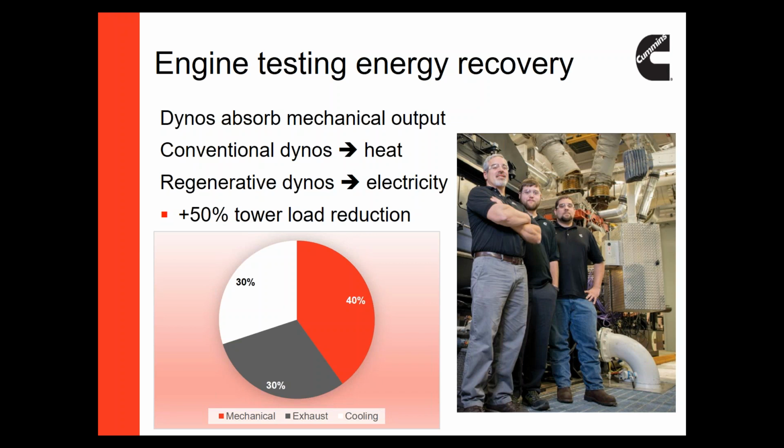So along with that electricity conservation, or energy conservation, we also reduce the load substantially on the cooling towers. So we typically see over a 50% cooling tower load reduction with this process.